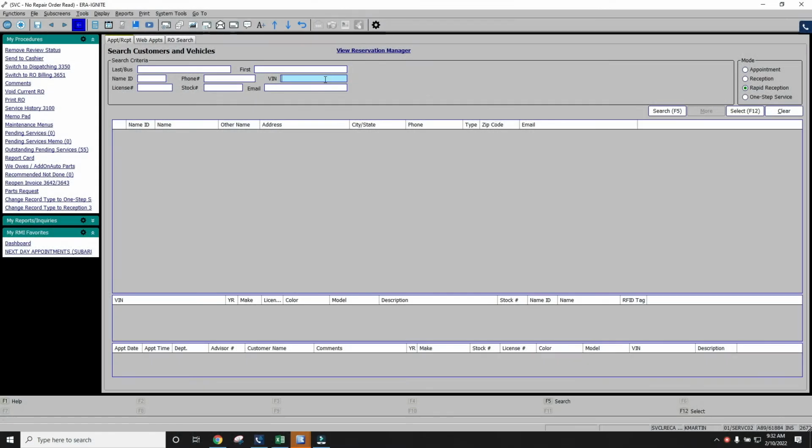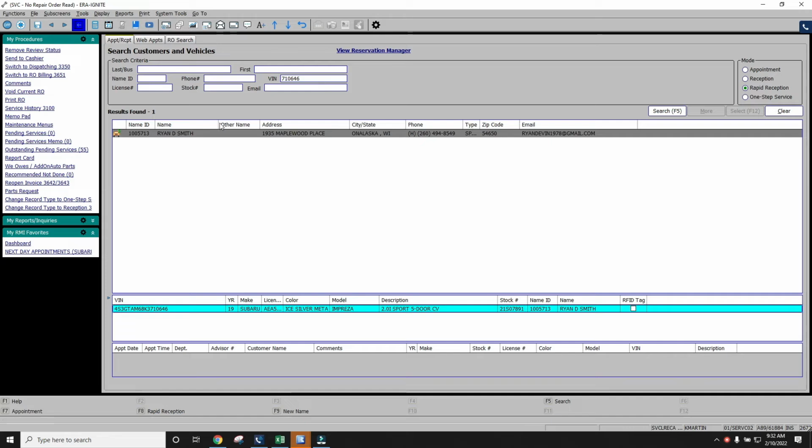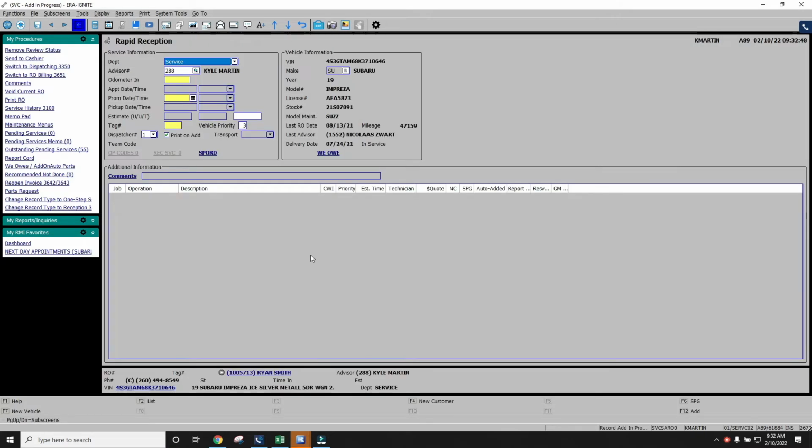Alright team, so upon greeting the guest at the vehicle in the service lane, I want to first grab the last 6 of the VIN number. In this scenario it's 710646. Pulling that up, it's for Mr. Ryan Smith, 2019 Subaru Impreza. So I do have the right vehicle pulled up here per the last 6 of the VIN number. I'm going to go ahead and double click down here on the vehicle.